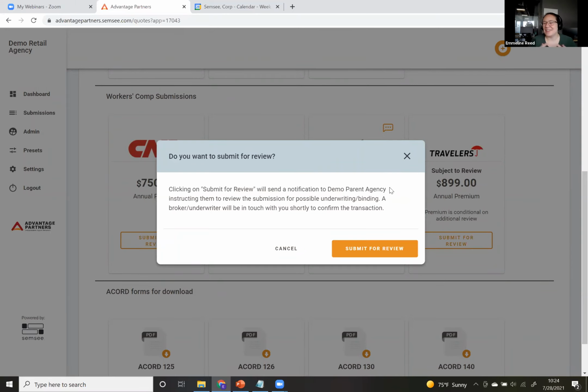And what's going to happen is that when you click submit for review here, it's going to send an automated email notification to the Advantage Partners team, letting them know that the agent at the agency for this client and this carrier would like to move forward with underwriting and potentially binding the quote that they've received from the carrier. You'll also receive an automated email that summarizes the information that's sent through to the Advantage Partners team.